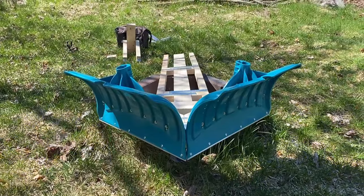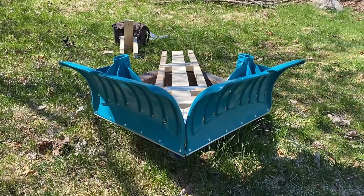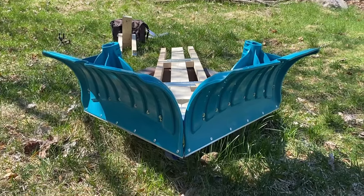However, I do have some good news. I have here beside me the latest version of the Veemo snowplow, aka the snow shredder. This would be the Mark III. So yeah, let's take a look. And here we are. This is the lovely, glorious snow shredder Mark III.